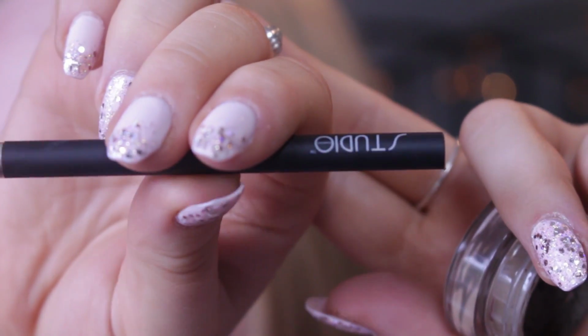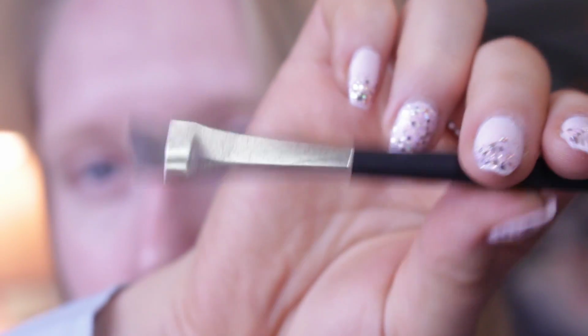I take an angled brush. This one is from Studio, which I think is a Boots or a Superdrug brand. I can't remember where I got it from, but it's the perfect angled brush for me, though I would just take an angled brush that you prefer.